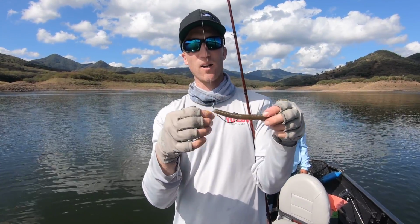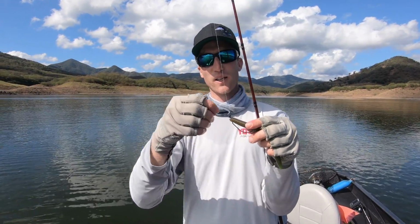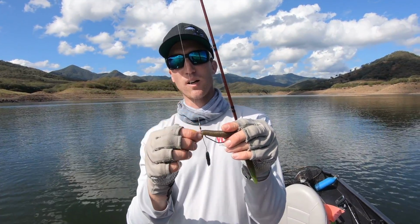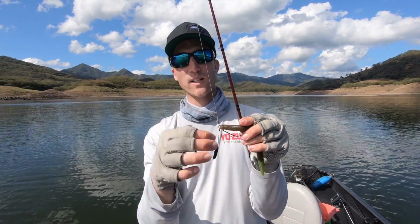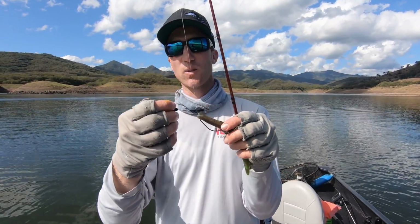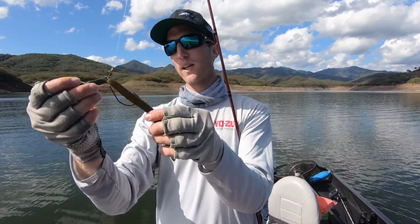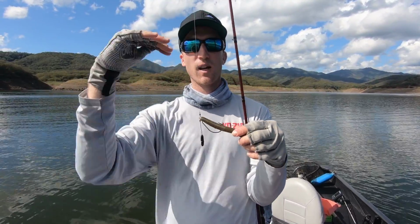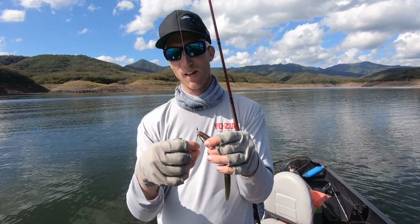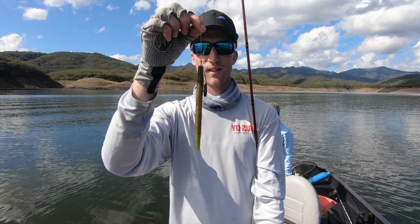A lot of people will say, well, why don't you just throw a drop shot? Well, this pivots freely. With the drop shot, the weight's on your line, so it doesn't swing out. This will actually swing out, so when you lift your rod, this weight will swing out and then the bait will follow. Just that action is very enticing to the fish, and it's just something they haven't seen. So y'all check it out, Tokyo Rig.